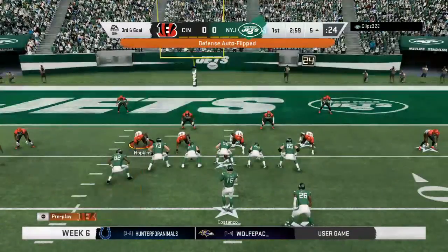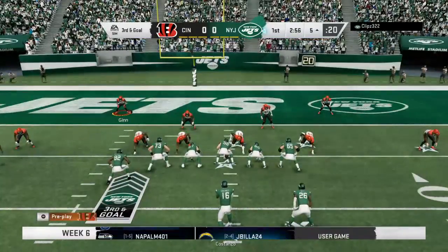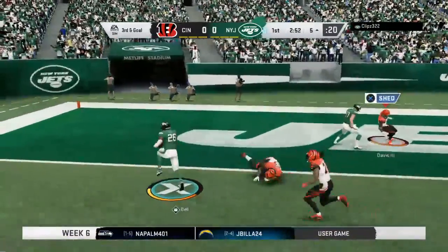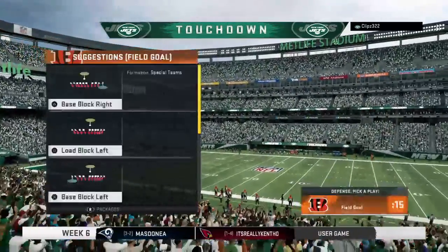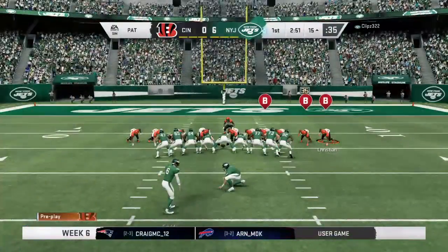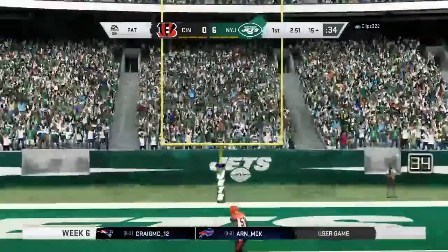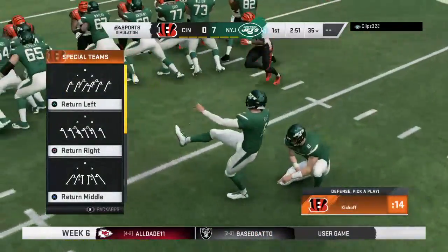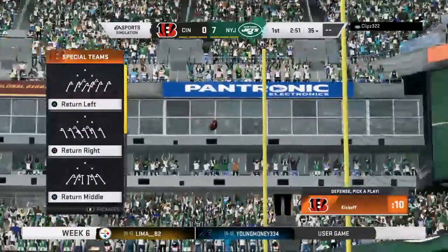Play number 8 here on the opening drive. This is 3rd and goal. Here's Bell. And he's into the end zone. Touchdown, Jets. Le'Veon Bell with touchdown number 7 on the year. And the Jets take the ball down the field and score on their opening drive. Gould with the extra point, and it's now a 7-0 game.